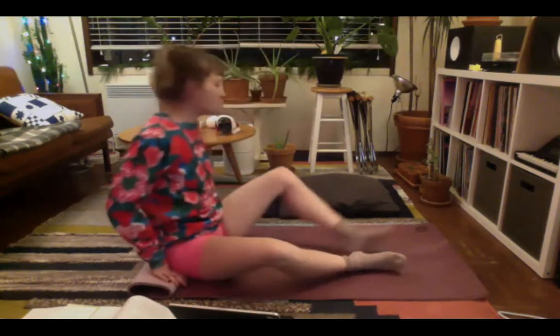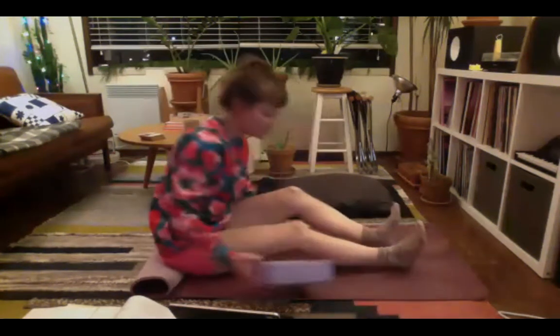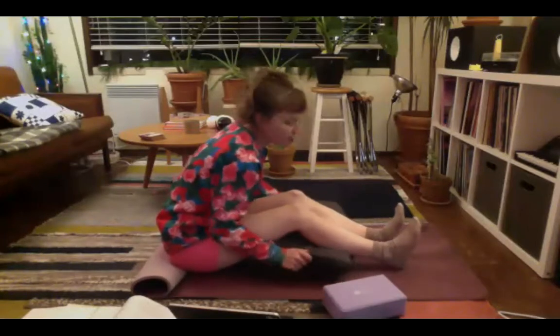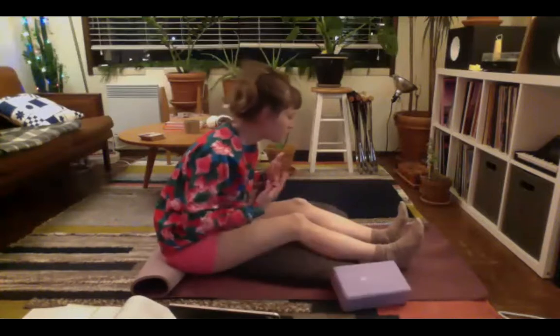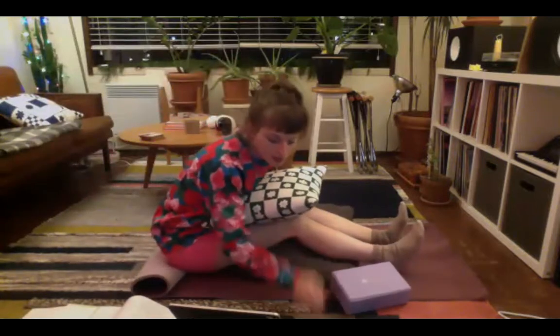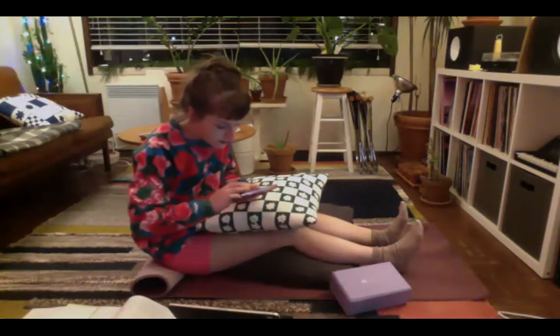I'm going to actually roll up my mat to do that. Bringing the legs out long. You may want to have a bend in your knees, get some support under your knees. And you may even want to find some support to put under your chest also for the fold. And we'll be here for 7 minutes. I'm going to go ahead and start the timer.